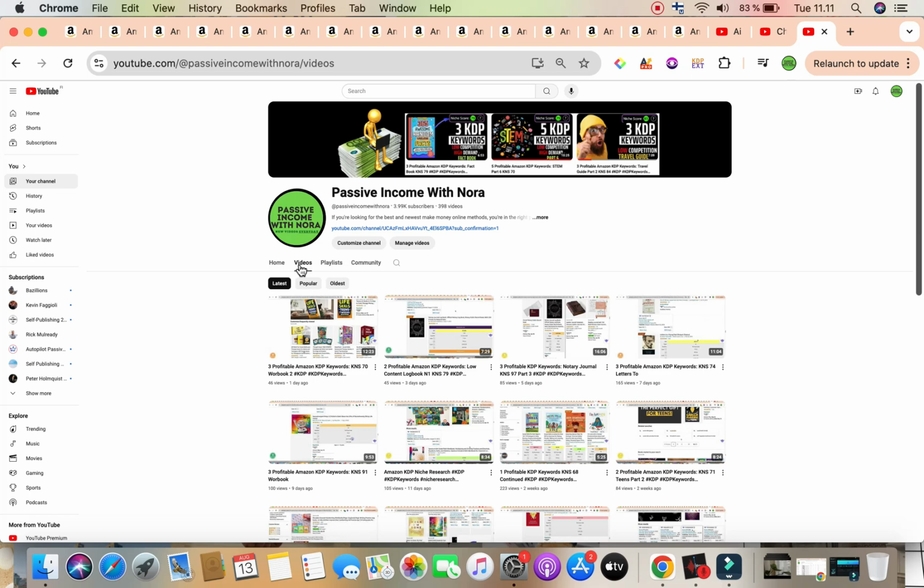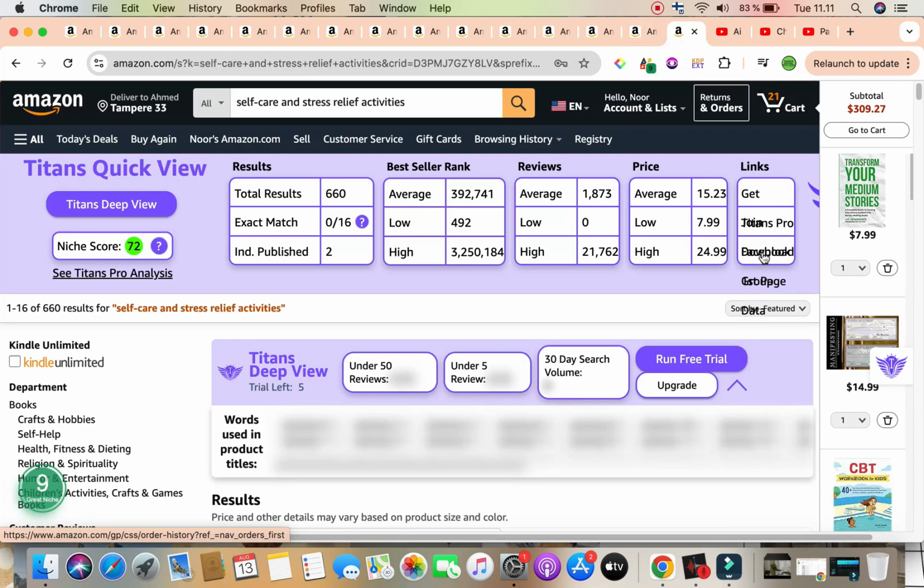Let's get started with the first keyword for the day. And our first keyword for the day is self-care and stress relief activities. This is an amazing keyword. It fits all the profitability metrics that we've indicated before.